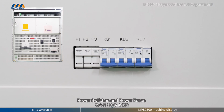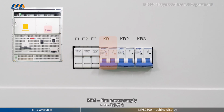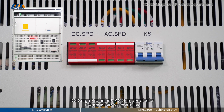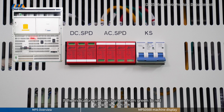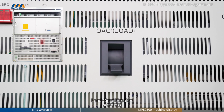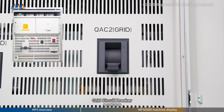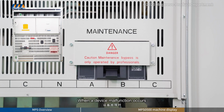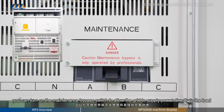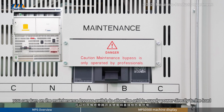Power switches and power fuses. KB1, fan power supply. KB2, AC contactor power supply. KB3, PCB auxiliary power supply. DC surge protector and AC surge protector. If the indicator window changes from green to red, the surge protector needs to be replaced. Load circuit breaker. Grid circuit breaker. DC load switch. When a device malfunction occurs, you can turn on the maintenance bypass switch to allow the grid to supply power directly to the load.